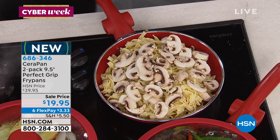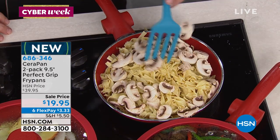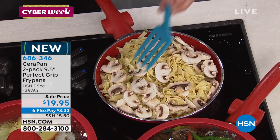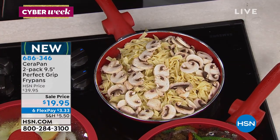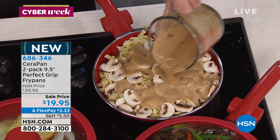Now I'm going to give it a bit of a stir, and you're going to see me use a silicone tool. Great little set we've got here. These are also metal utensil safe. Remember, we've added that titanium. With metal, I always say use, don't abuse, but if you've got a go-to choice, silicone is absolutely it. So let's put our gravy on top, and then we're going to grab our see-through lid and have a look at that.